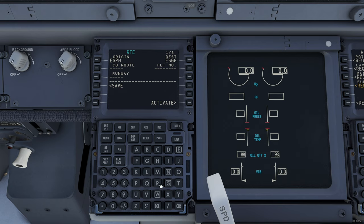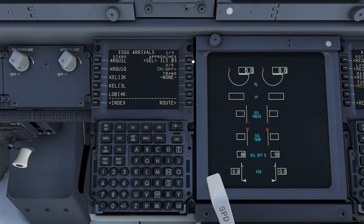The flight number is Ryanair 222 Alpha. And we're going to go to departure, runway 24, the Grice 3 Charlie departure. That is entered. We will now put in the arrival, which is ILS 03. The route is Maku 5 Lima. Go to route, and that should be fine.